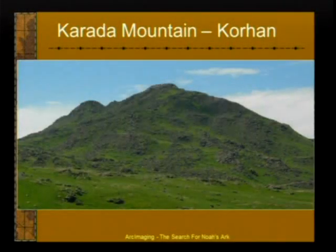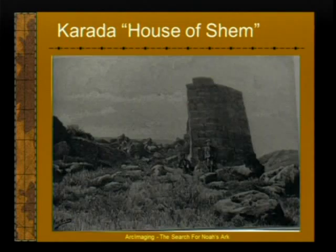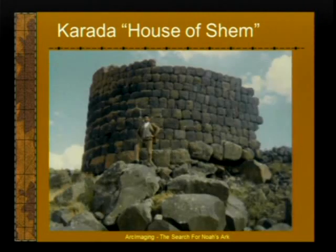This is Karada Mountain. Lots of different Armenian houses. This is called the House of Shem. Again, we don't know if this really was Shem's house, but there's an altar there with steps as well, and we think of Noah and the altar that he built. There's also rock art on some of the inscriptions there. Hard to tell exactly what the inscriptions are. There's millstones, but a fascinating area from an archaeological perspective.